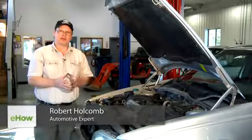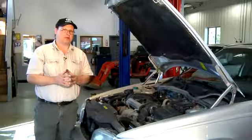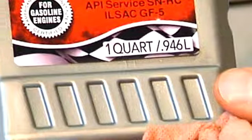Today we're going to talk about some of the problems that could occur after an oil change. If your car is stalling right after you change the oil or shortly thereafter, a couple of things could be wrong. It could have way too much oil in it. This could cause your engine to stall.